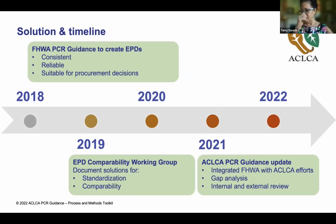So as I mentioned, this work's been in development for quite some time. The ACLCA did first publish a set of PCR guidelines back in 2013. And it did turn out that all of the North American program operators did align their EPD programs, their governance documents and their EPD programs with the guidance. So there's no reason to believe that North American program operators won't move to aligning their programs with this new guidance, but it's a big ask, what we're asking people to do differently.